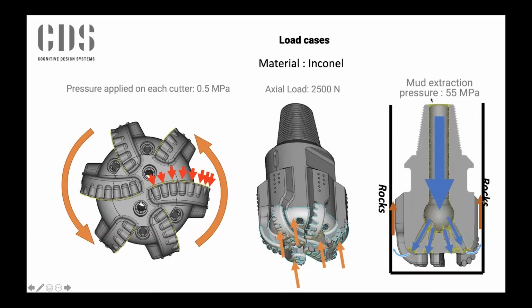And at the end, we have mud extraction pressure. So there is a jet, the water jet, which is pumped in, and we try to extract the mud from the side of the part. This creates erosion. There are also a lot of other issues which come with it, but there is also a lot of internal pressure in the part itself. So we'll be trying to understand that.